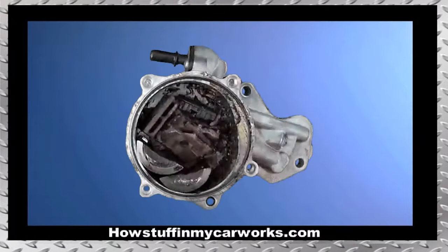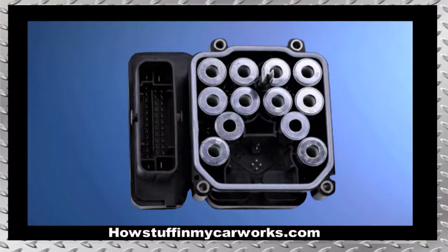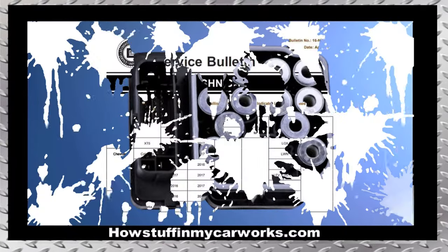Number 5. The vacuum pump in these vehicles is failure prone. When it fails or malfunctions, the brake pedal becomes hard to push due to the lack of power brakes. Number 6. Some 2016 models have been recalled due to a defective memory chip inside the electronic brake control module that can cause the ABS and electronic stability control systems to malfunction.